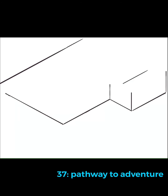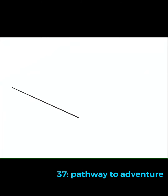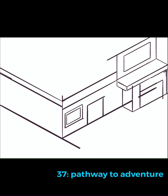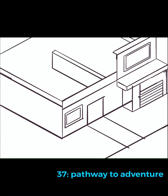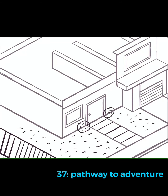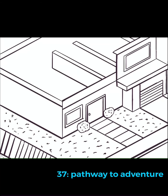Number 37 is Pathway to Adventure. With this one, I use Procreate, so I got to test out one of the tools on that, which is the drawing guide. With it, I used the isometric grid to have this house in a 3D space. So basically, as I'm going around, I try to build this house and create this design.